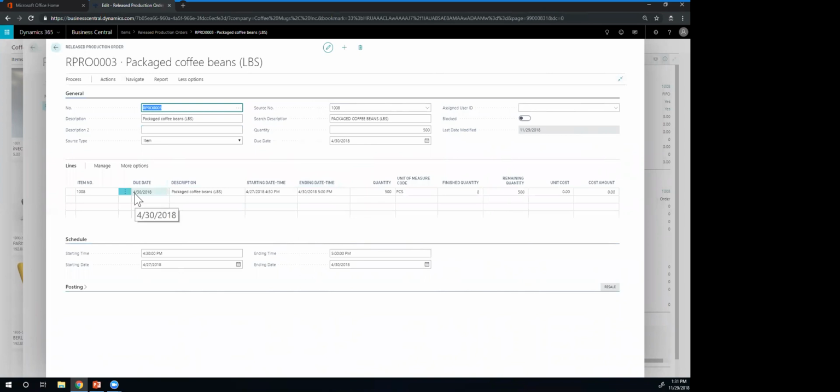This is the finished good. This is the start time for the finished good. This is the end time. We're going to get 500 out of this if we produce what we want. Okay, that's good. Let's take a look at the line.